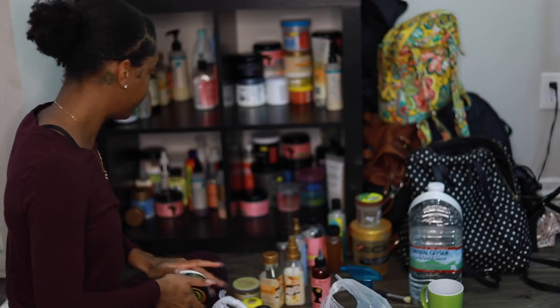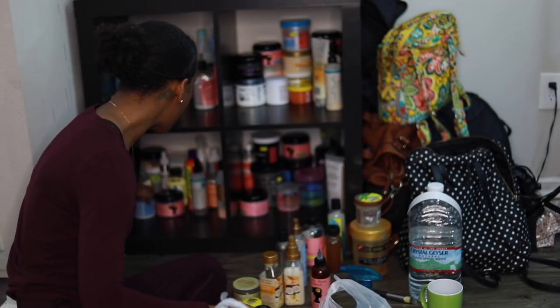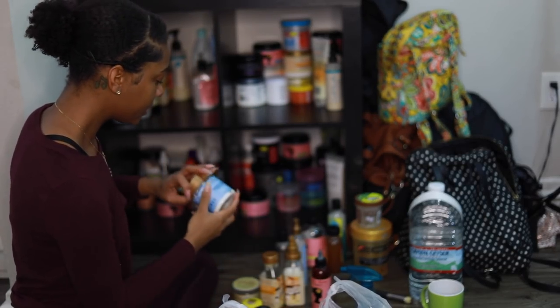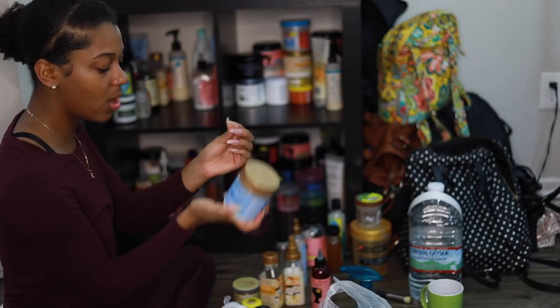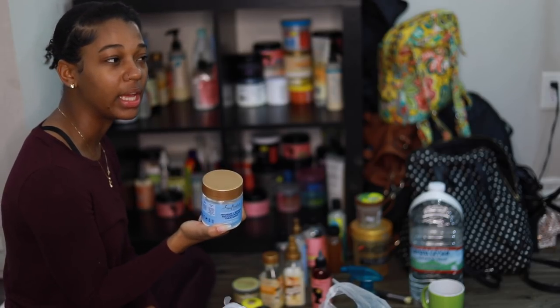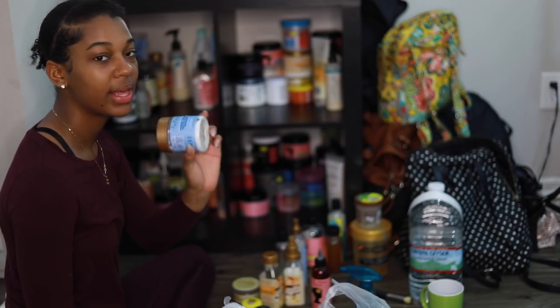It smells good. I have the Hydrate Repair Split End Balm. Yeah, I actually love this. This works. For sure works. The Hydrate and Repair Protein Treatment Mask. If you are needing some protein treatment and you don't want an extreme protein treatment like the Afagy line, go pick up this one. This one works.